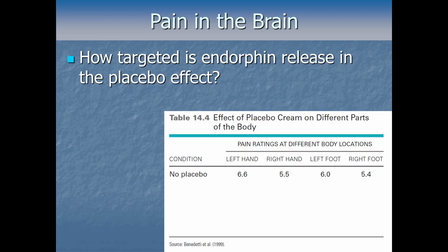So for example, in this one study, they brought people into a lab and created some pain in specific parts of the body. How'd they do that? Well, I've mentioned before, we sometimes study pain in the lab with how long people hold their hand in super cold water. Or we study pain by applying a heat stimulus. Well, in this case, they did it by injecting capsaicin. That's the stuff that gives peppers their hotness.